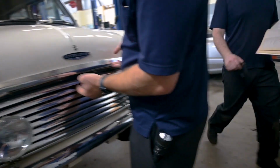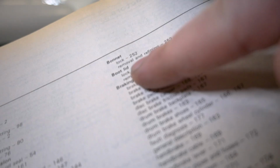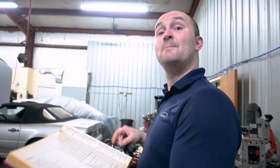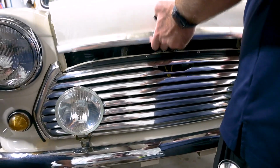Trying to find the hood latch. However, there is no entry for hood. Instead, it is bonnet. Proper terminology when working on a British car. It's a lot of processes for a tiny little car.